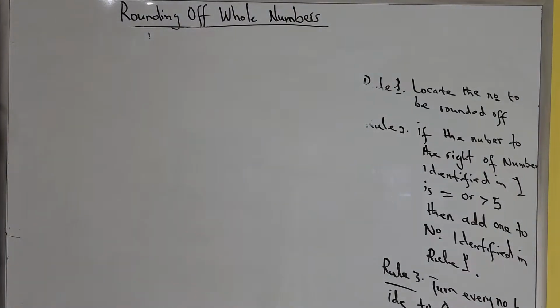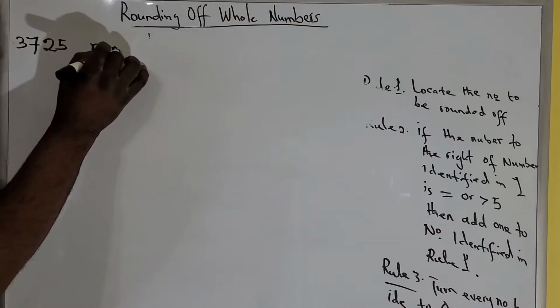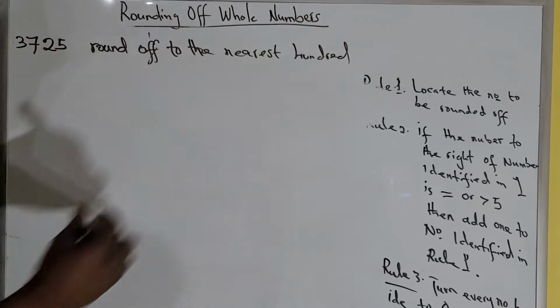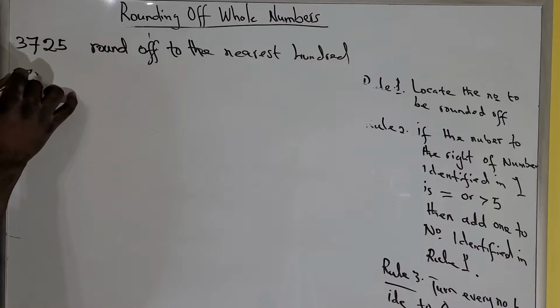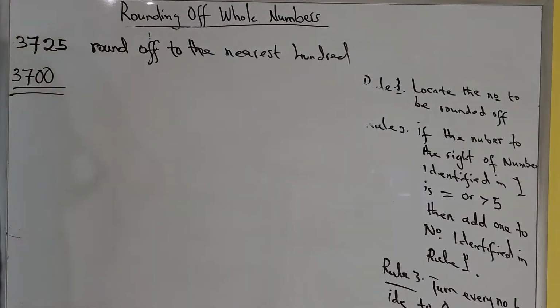Say you are given 3725, round off to the nearest 100. So this is ones, tens, hundreds. We're looking at this number, and we're going to round this off to the nearest 100. The number to the right of 7 is 2. It's not up to 5, so you can't add anything to this 7. The 7 remains 7. So your answer is going to be 3, 7, 0, 0. That's your answer, because you can't increase this number, but this 2 and 5 is going to turn to 0, 0.